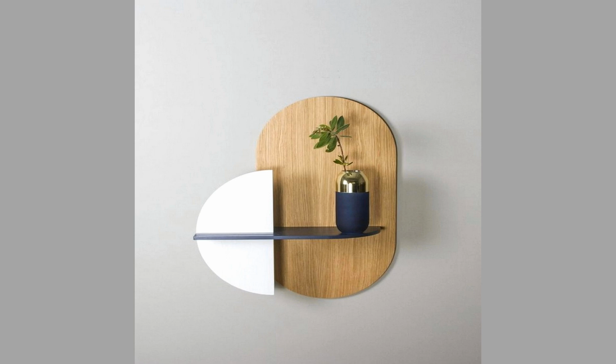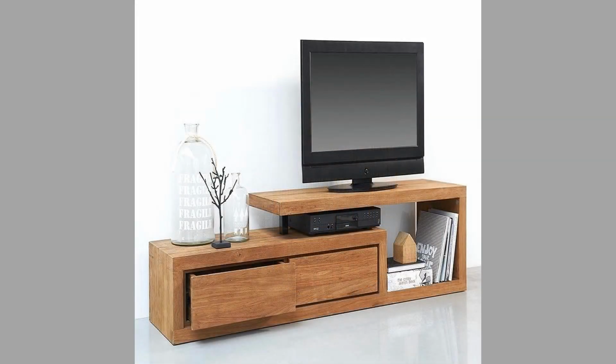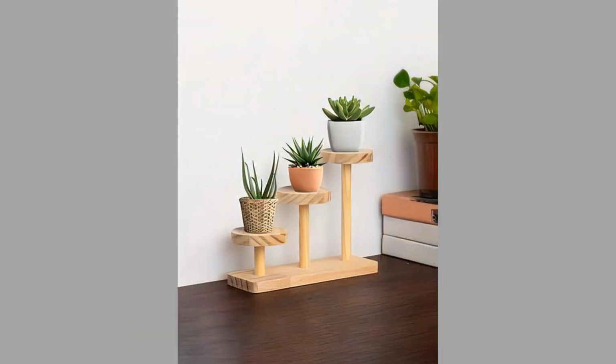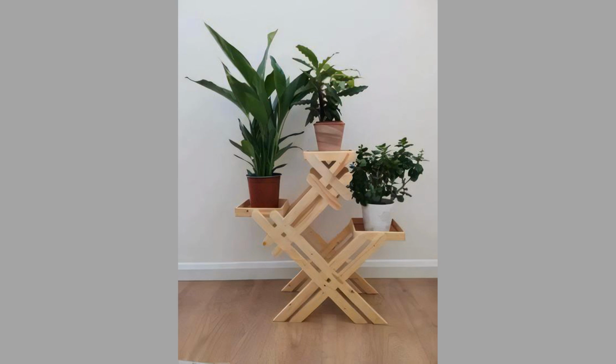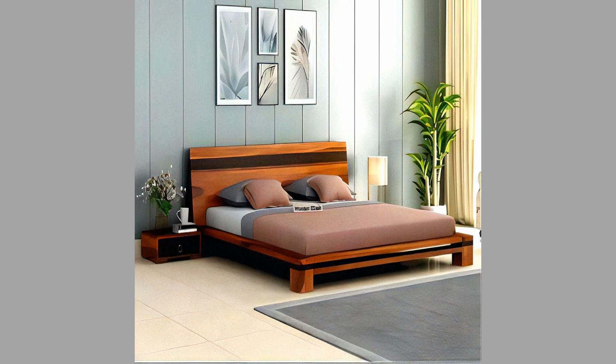Collaborating with interior designers and home decor influencers can further enhance a brand's visibility and credibility. By partnering on projects that showcase wooden solutions in real-life settings, businesses can reach a wider audience and demonstrate the versatility of their products. These collaborations can also provide valuable insights into current design trends, helping brands stay ahead of the curve and adapt their offerings accordingly.